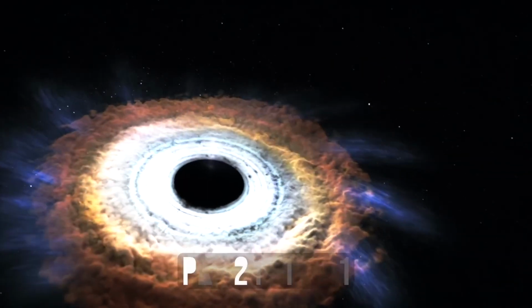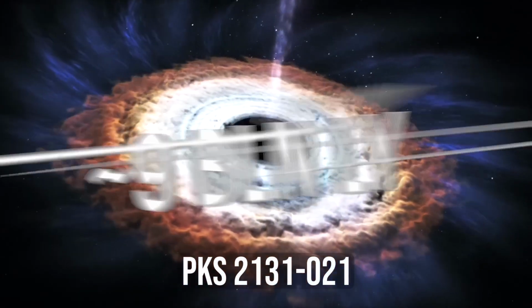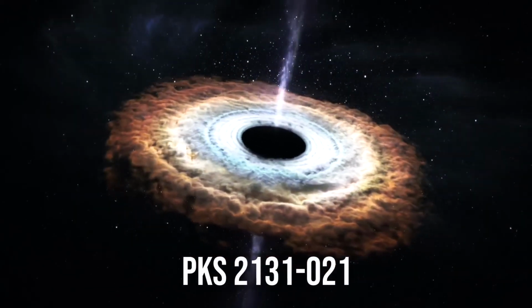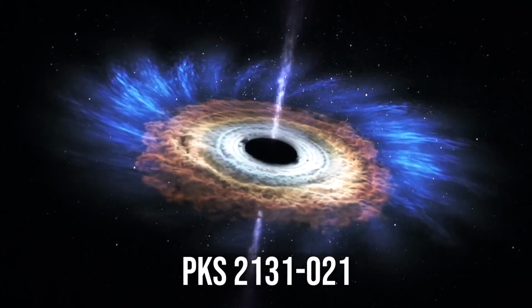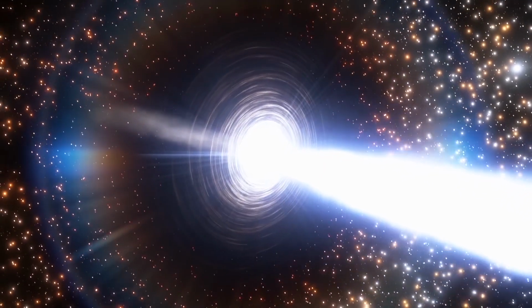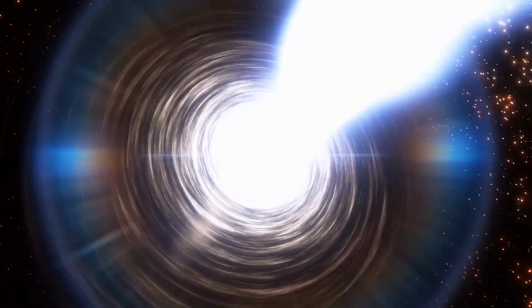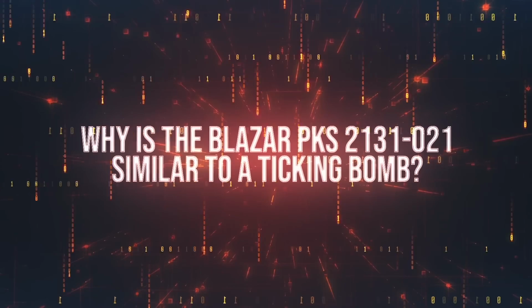But this particular unnamed quasar is very far. It lies 9 billion light-years away from us, and during 30 years of observations, scientists never noticed it was posing any threat. Only in 2021, they finally realized that they had spent decades staring at a huge ticking bomb. What makes this blazar different from any other?